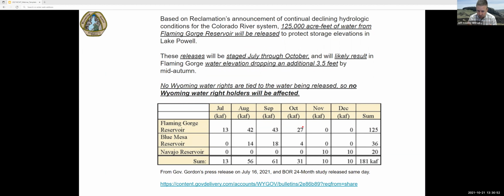If you've been at Flaming Gorge, you may have seen they mentioned that it would drop the water elevation by 3 to 4 feet. These releases are on top of releases that are already required for endangered fish. So the elevation of Flaming Gorge probably changed more than 3.5 feet since these releases started, but the drop from this exact 125,000 acre-feet release should only be a piece of that, because there are still other releases that have to take place.